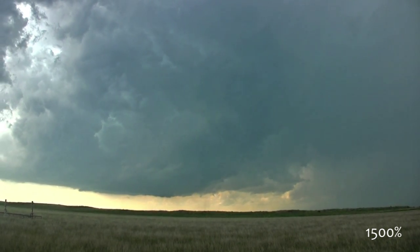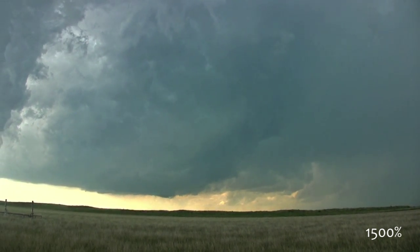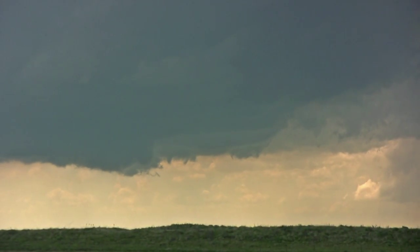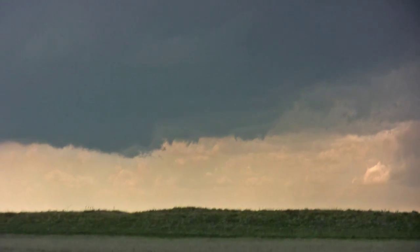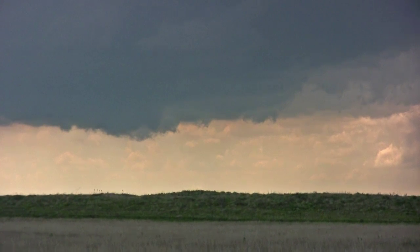Oh, trying to look. Oh, is that a little funnel? Maybe it wasn't. Oh, right there, buddy. It might have been. That is a funnel. Yep. See right there, little baby one. Huh, that's a good sign.